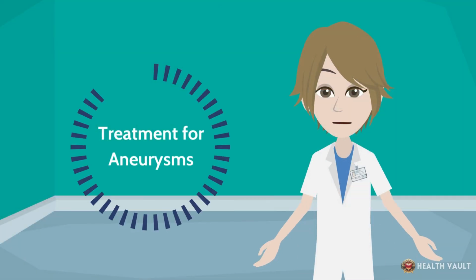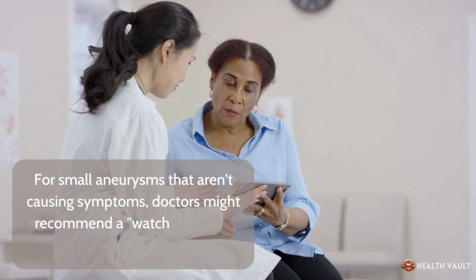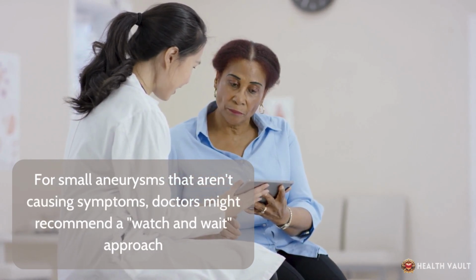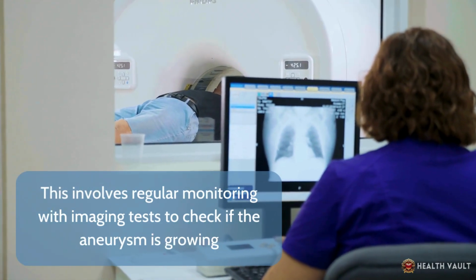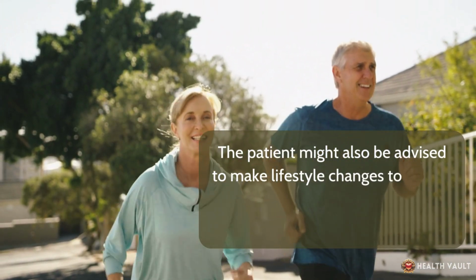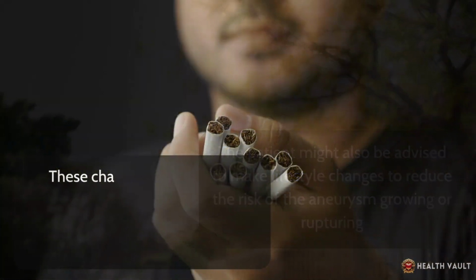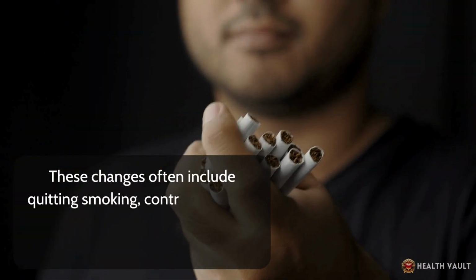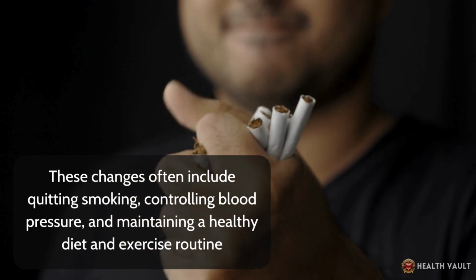Treatment for aneurysms. For small aneurysms that aren't causing symptoms, doctors might recommend a watch and wait approach. This involves regular monitoring with imaging tests to check if the aneurysm is growing. The patient might also be advised to make lifestyle changes to reduce the risk of the aneurysm growing or rupturing. These changes often include quitting smoking, controlling blood pressure, and maintaining a healthy diet and exercise routine.